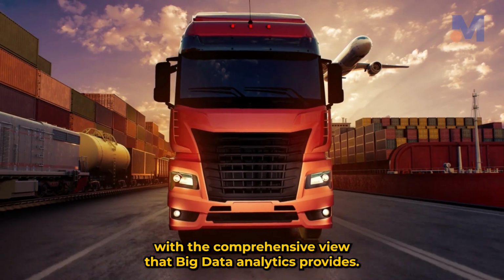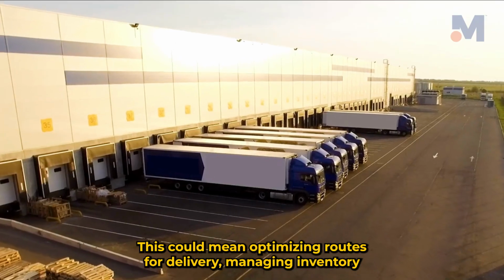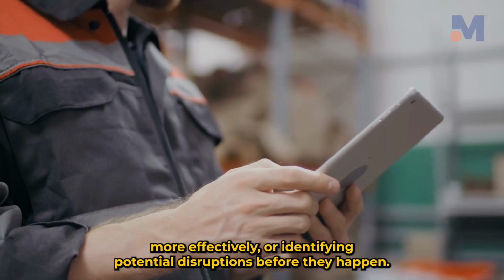With the comprehensive view that big data analytics provides, manufacturers can make more informed decisions about their supply chain. This could mean optimizing routes for delivery, managing inventory more effectively, or identifying potential disruptions before they happen.